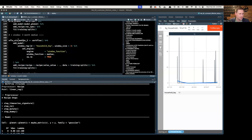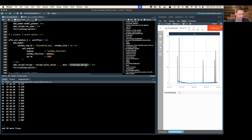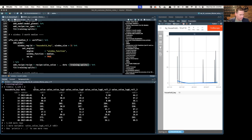Okay. These are going to be a little different. If you're not familiar with time series, then this type of model may not make sense, but it's really a super duper simple model. So this workflow, win median three, I'm going to use this function called window regression, and I'm actually going to use a different recipe. I'm just going to set the sales value as a function of the other features in this training data set. So let's do this, control enter. So sales value as a function of all this other stuff.